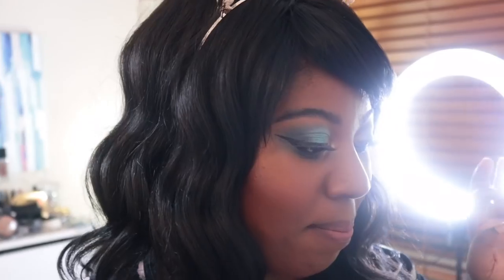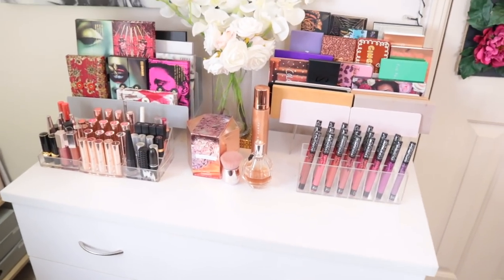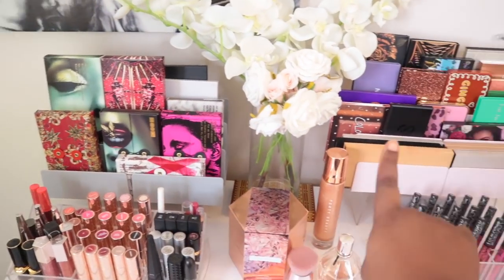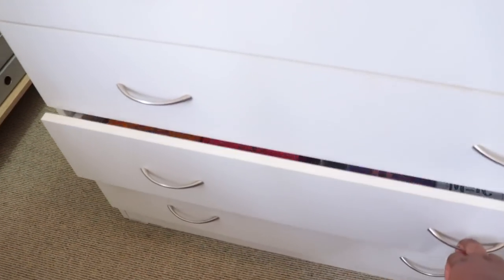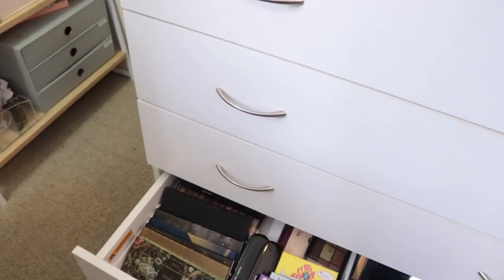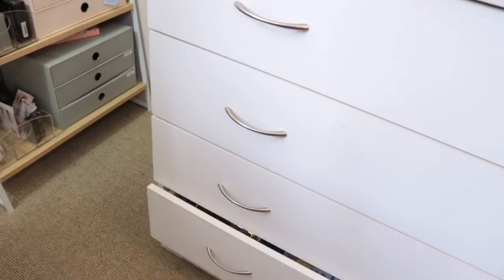Okay, guys. So, I'm currently in my beauty room. I don't know exactly how I'm going to do this, but I wanted to show you first my setup. So this is my main storage area. I have a lot of my palettes on display here and here, and then in the bottom two drawers. So I'll just open those up. Palettes. Yes, I have a lot.